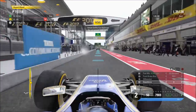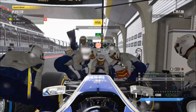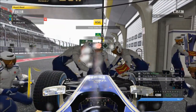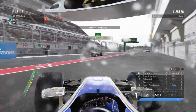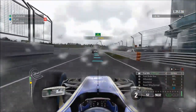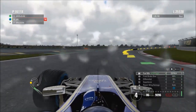As you can see, it started raining again, guys. So we've come in. A lot of them are coming for the intermediates. And the mechanic has decided he wants wet. Really? I trusted the mechanic. I made that mistake in the last race, and I've done it again. I need to check this before I come into the pits, guys. He's put me on wet. Everyone else is on intermediates. This is not going to go well.